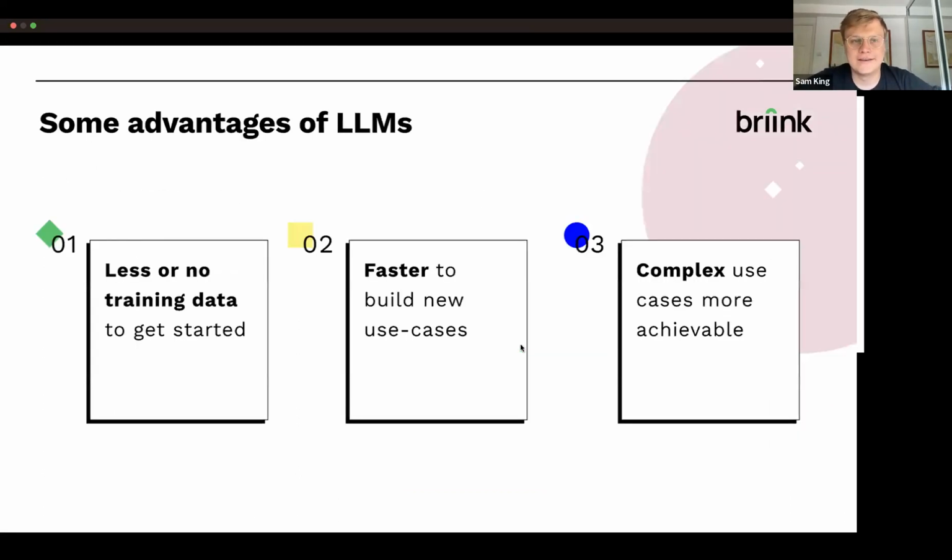So to standardize that into some of the advantages of LLMs, I think one of the main things, as we saw, is having less or no training data to get started results in you being able to create new use cases much faster than you previously could, from months or even years of development down to weeks or days. And I think the other advantage there is it also means you can plausibly develop much more complicated use cases by chaining together these different LLM models to create complicated workflows. You can develop much more complicated use cases than if you had to go and collect training data for each one and build them on top of each other slowly. So that's some of the amazing advantages that apply to LLMs across different industries.